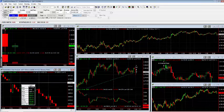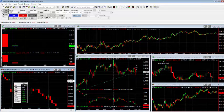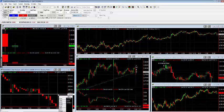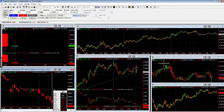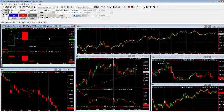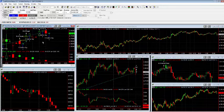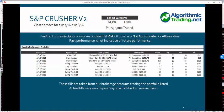And then this is the treasury algorithm, and we got stopped out of the last trade we were in, and because the treasury's been selling off, this algorithm is not triggered again. So we've been flat on this algorithm for a while now. And then here's the momentum bullfire algorithm plus the covered calls that we already talked about. So when you add up all those together, then that's the S&P Crusher.